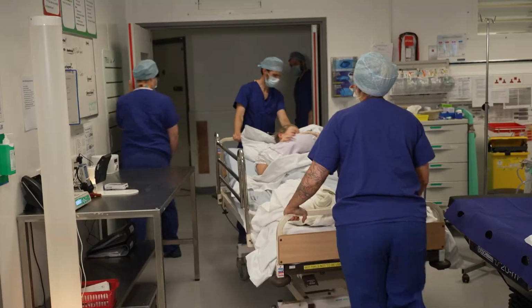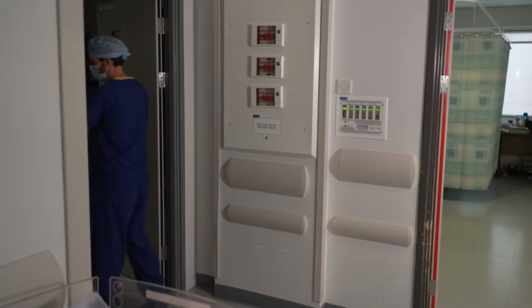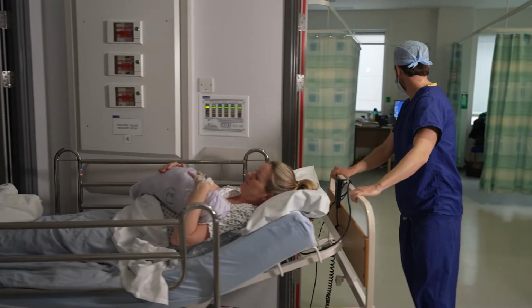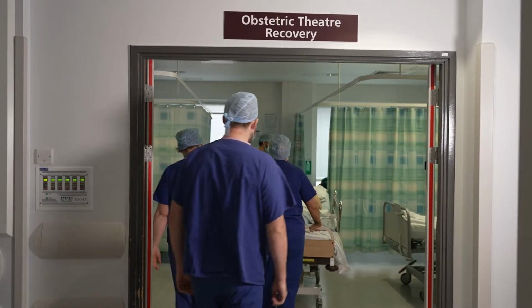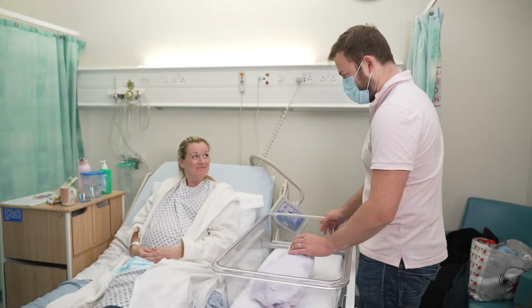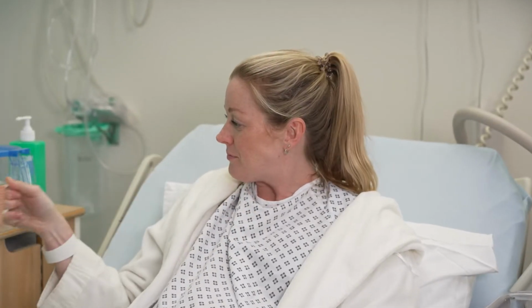We will then take you to the recovery room where you'll be closely monitored for the next few hours. The midwife will offer vitamin K for your baby either by injection or by oral drops. No additional visitors are allowed in the theatre recovery. Please explain this to your relatives to avoid disappointment. You will be able to feed your baby however you choose to. Between 2 and 6 hours after your operation, you will go to the post-natal ward.